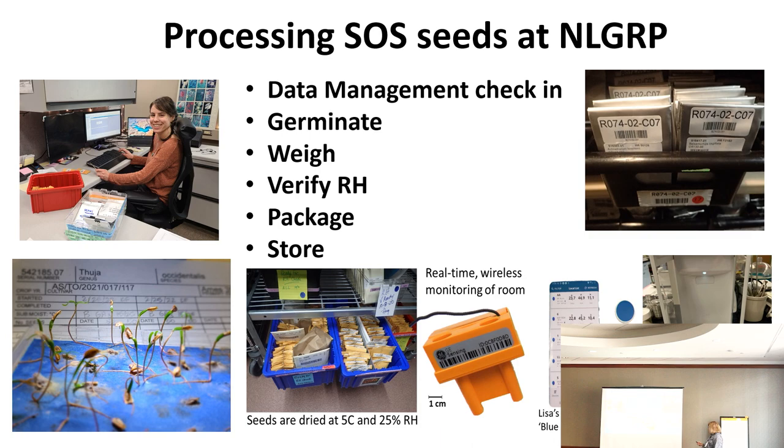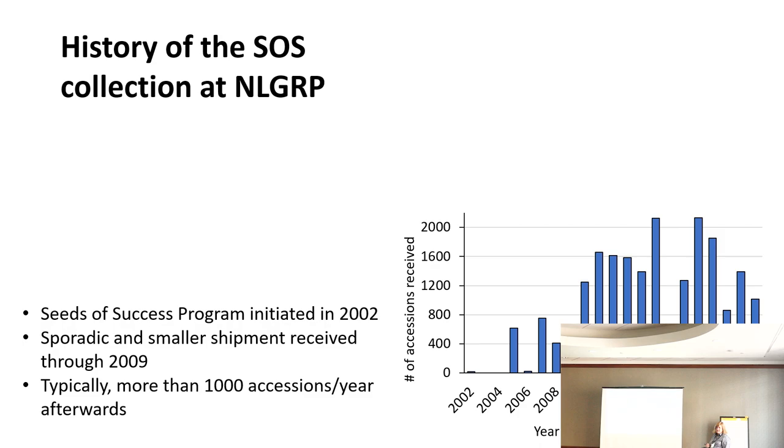So this is the history of the SOS collection at NLGRP. The Seeds of Success program was initiated in 2002. We received about 15 samples that first year. Then we got sporadic and smaller shipments through 2009 as that program was getting off the ground. Since then, we've typically gotten more than 1,000 accessions per year. And we had bumper crop years in 2015 and 2019, receiving seeds of more than 2,000 accessions those years.